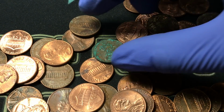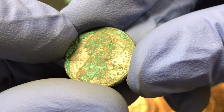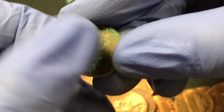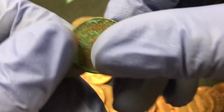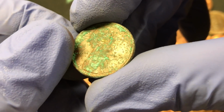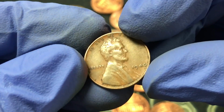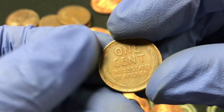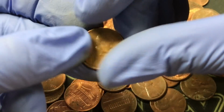And more San Francisco. So this is pretty cool. It's unfortunately not going to be anything that can fill out a folder, and it's really kind of grimy. There's some real corrosion on it, but it is a 1950S wheat penny, so happy about that one. And the very next roll, we got a 1940, so getting a little late time surge here. And next up, another find here, 1957D.